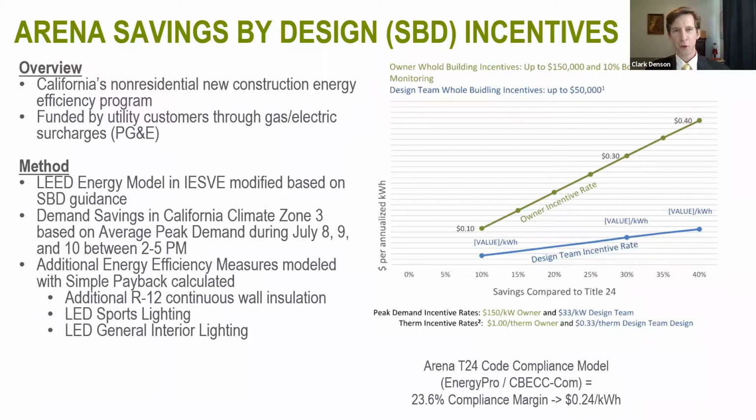The demand savings were calculated based off of the California Climate Zone 3, where San Francisco was located, based off of the average peak demand savings during a specific time period. In this case, it was July 8th, 9th, and 10th, between the hours of 2 and 5 p.m. Additionally, in order to comply with the Savings by Design program, we had to show that we used the energy model to aid in more energy efficient design. And so in addition to those other measures that I mentioned before, we also evaluated the savings and payback of additional wall insulation, LED sports lighting, and LED general interior lighting.